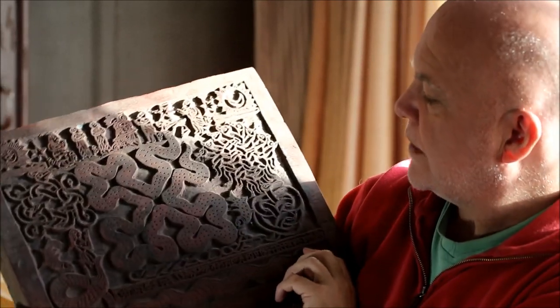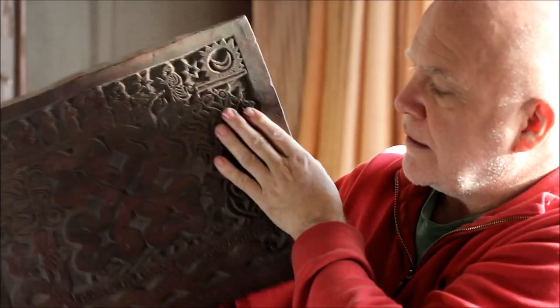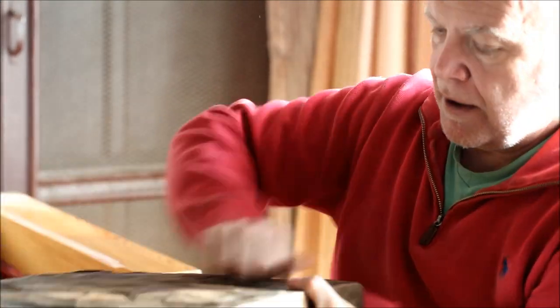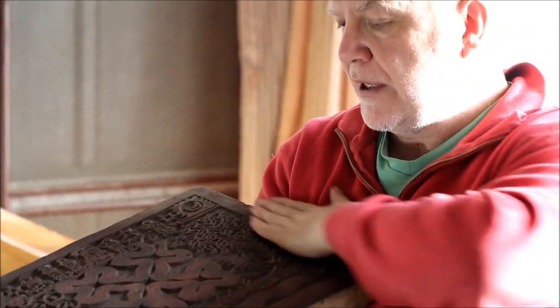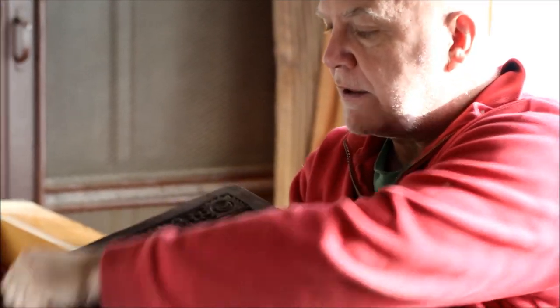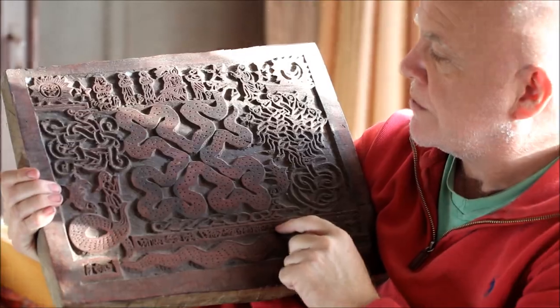So extremely interesting, and again you would ink this up and then lay it down onto the piece of paper, or sometimes put the paper on top like that, and then you press like that. If you're putting the paper on top, you then normally go over with a roller, and that presses the ink in, and then you pull off. So the writing is actually written in reverse.